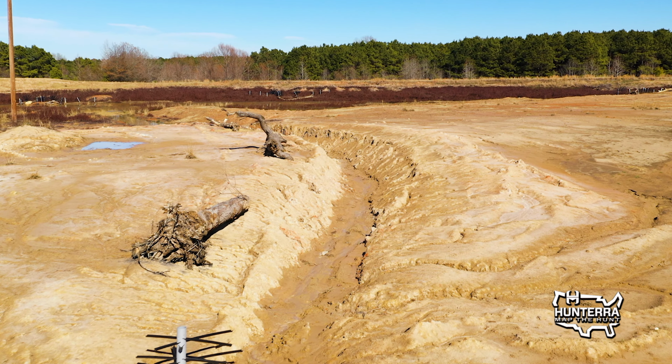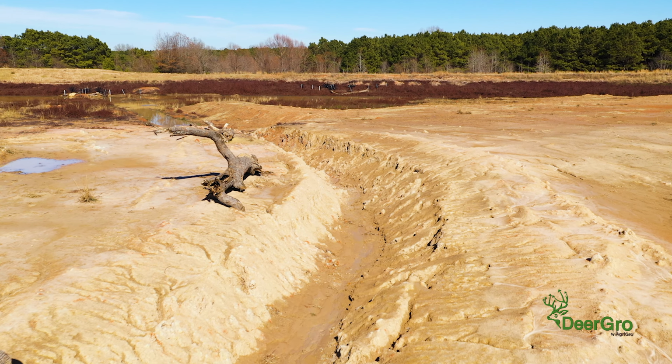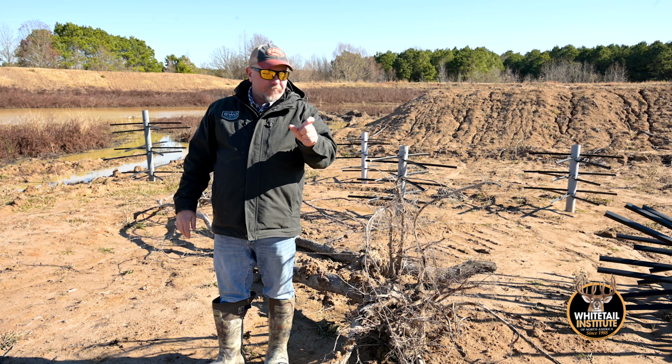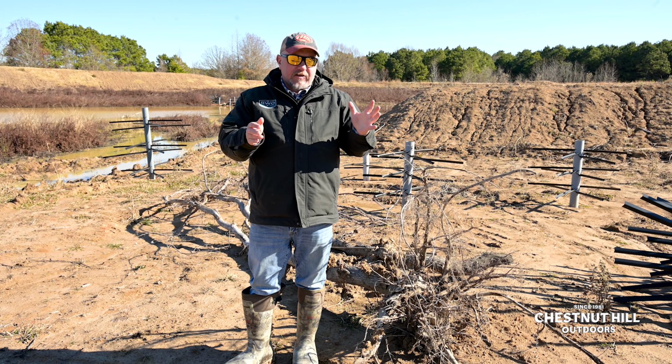Particularly in the early stages, these root wads, these brush piles, cedar trees make great structure, and most of the habitat we build is to protect small baby bluegill. This is great nursery habitat. Cedar trees for the first year or two are great nursery habitat.